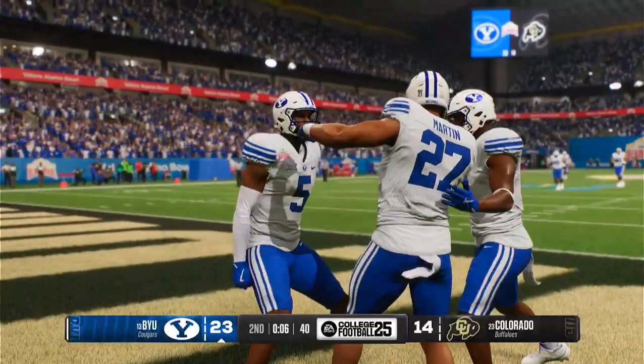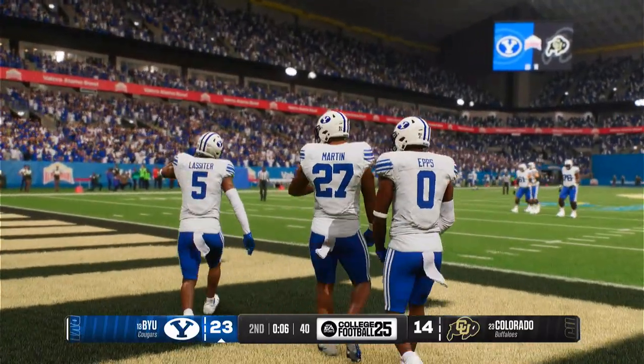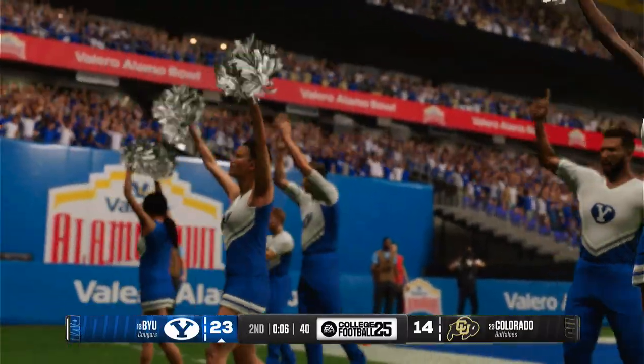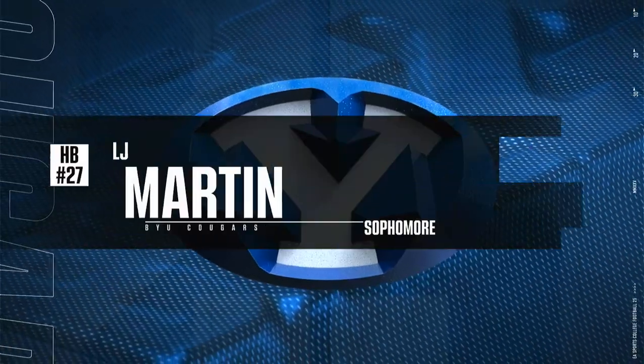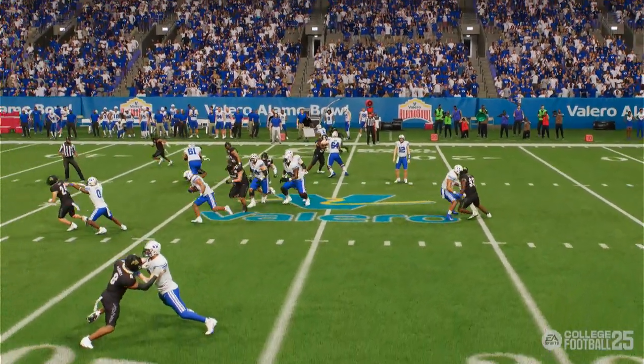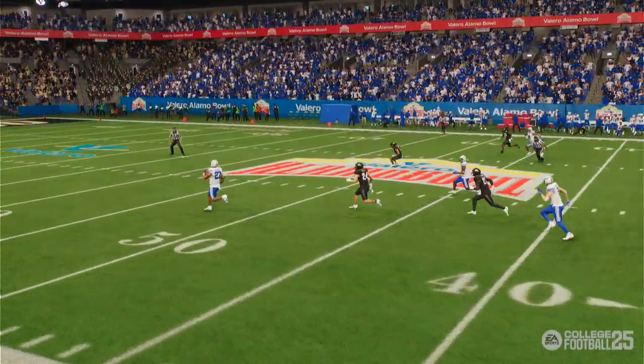Man, this guy is such a weapon because he's so dangerous if he gets into the second level. Great vision, and then David shows you the speed. Just straight wheels, erasing angles. A lot of times when you're chasing guys that are so fast like this, you're like, I got him, I got him. No, I do not. What a big, long touchdown run. Pad those stats, young fella.